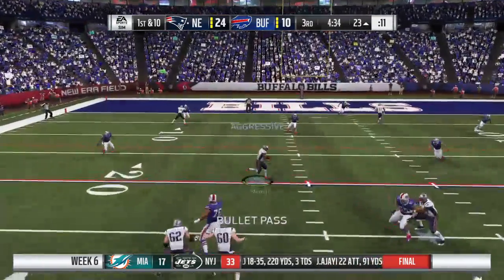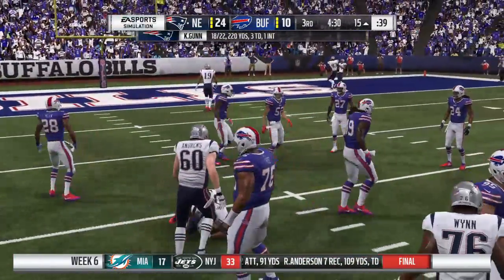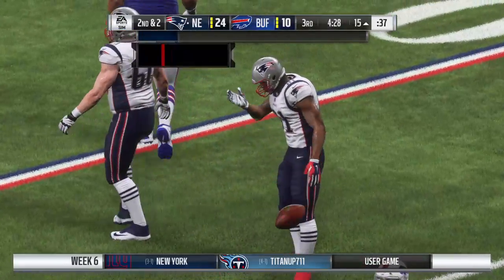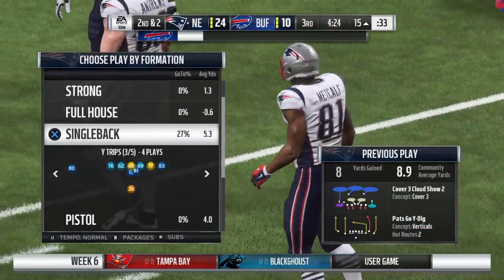Back to throw now on first down. And a quick throw here, that's complete. And on this one, he'll get to the 15, right at the 15-yard line. A good pickup there, 8 yards on the first down completion.